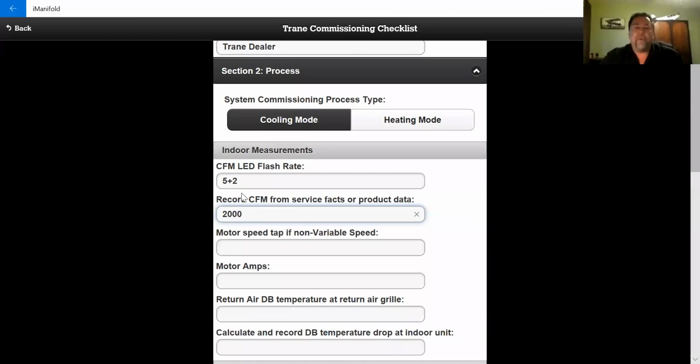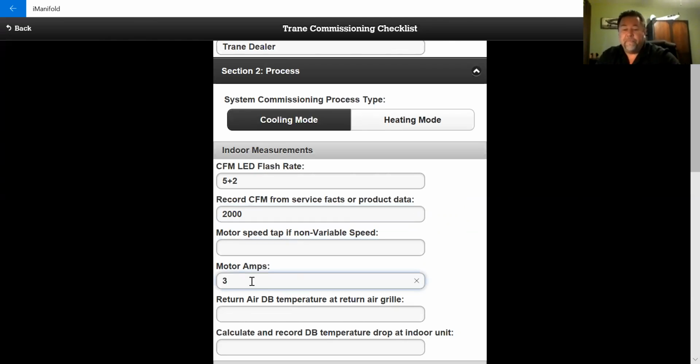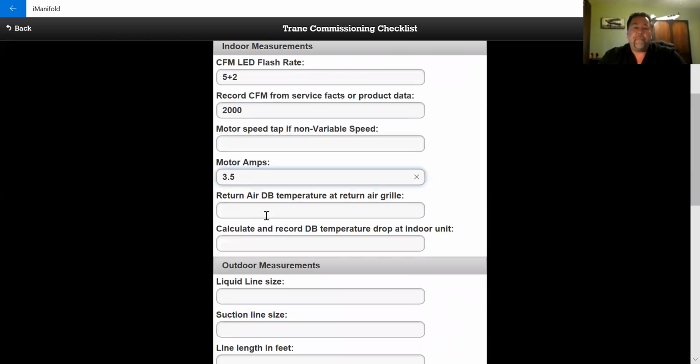So next, we're recording our CFM from service facts or product data. The system was rated at 2,000 CFM. Now, if the motor speed tap here is non-variable, if it's a PSC, it could be in medium, high, low speed, whatever it might be. We have a variable speed on this one, so this is not going to be filled out at all. Our motor amps. Test our motor amps here, 3.5.